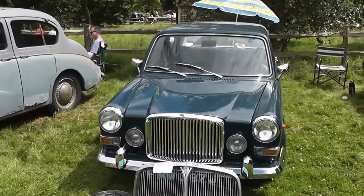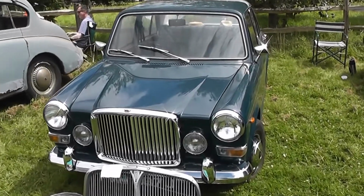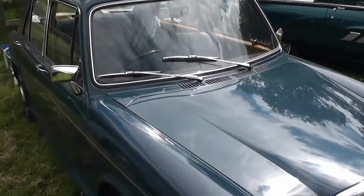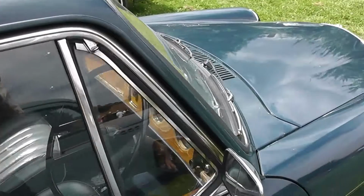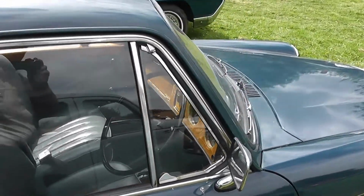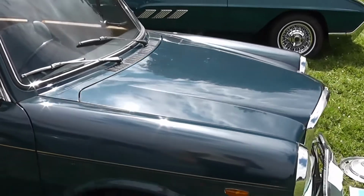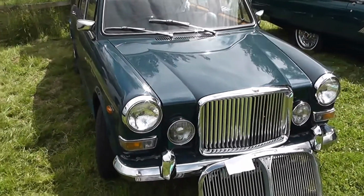Now this is a Vanden Plas version of the 1100 shape. I'm just going to nip round quick and see if we can see inside, because if I'm not mistaken, these had quite a nice wooden dashboard in them. Oh, there you go. The wood actually needs refurbishing, but as you can see, in their time, called Vanden Plas because obviously they were a very old established coach builders.